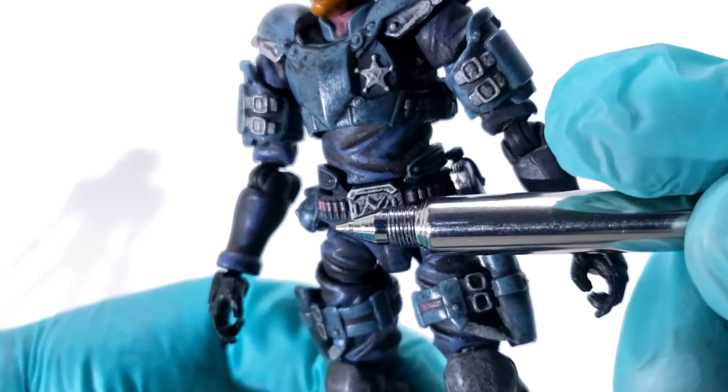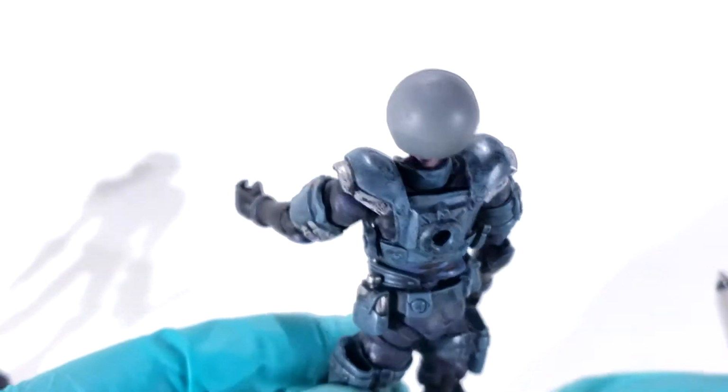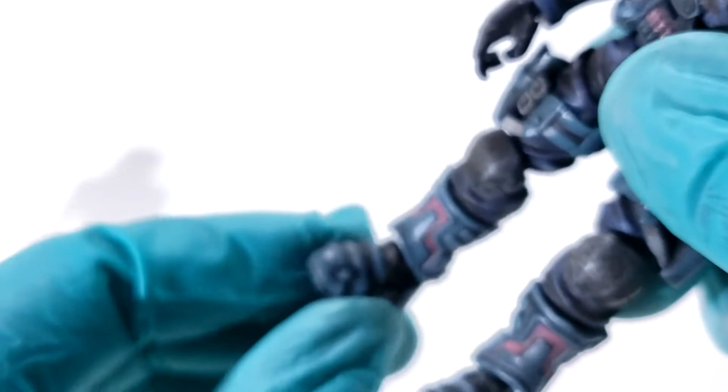Nice buckle. Nice wash within the buckle. Got the canteen on it. Looks like a canteen. Is it? Yes, canteen on the side. Got the nice peg hole in the back. He is looking very, very good. I'm loving this figure, man.